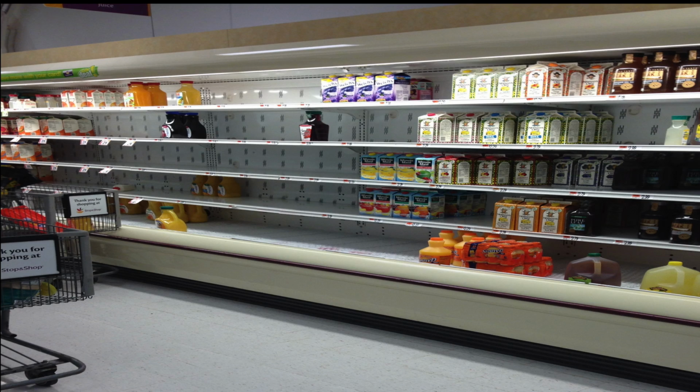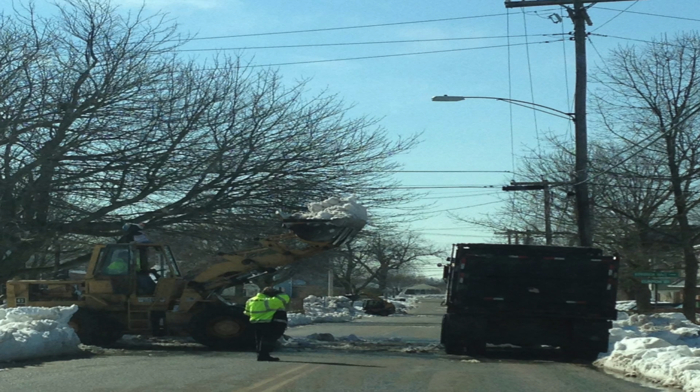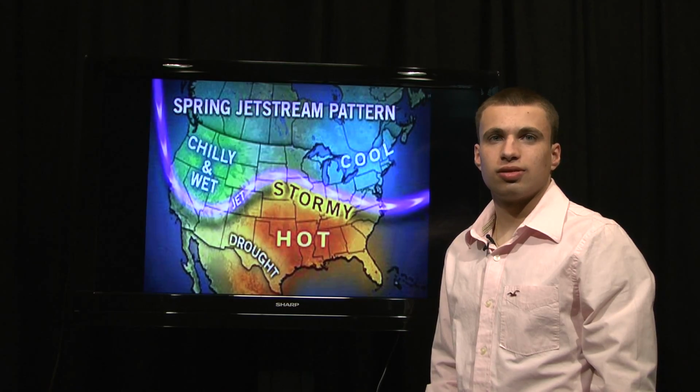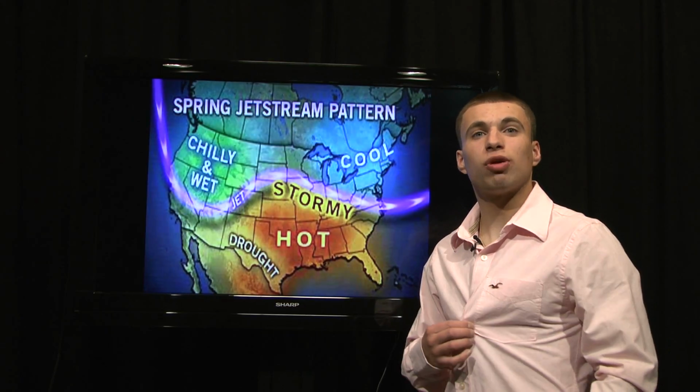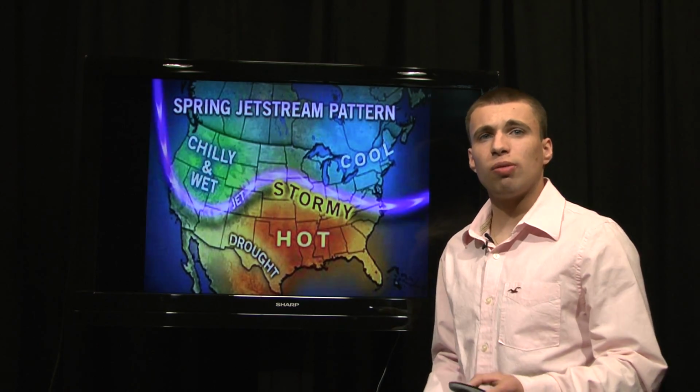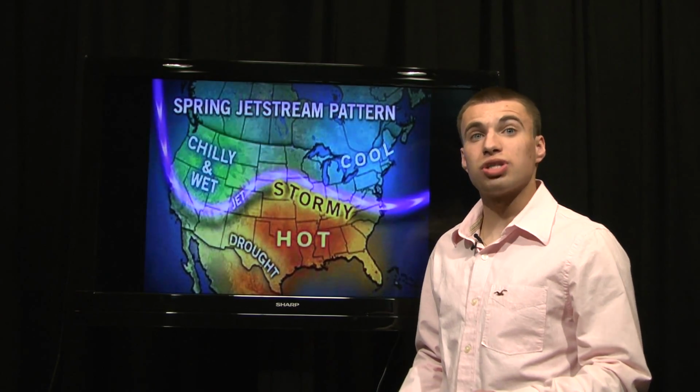And now that we're into spring 2013, what's going to happen? Well, I'm going to take a look at our forecast. Well, we made it. I actually even wore a pink shirt just to prove that we are officially in spring. And we have some springtime warmth ahead, but before that we have some cool times ahead.